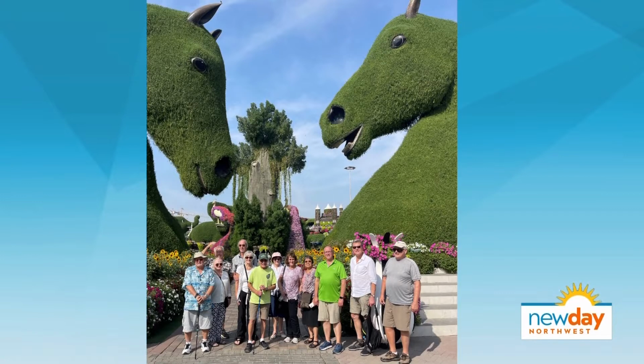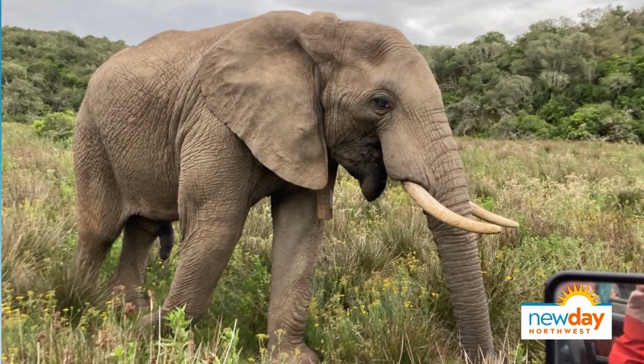This is back in Dubai. This is the Miracle Garden. Wow. And it's full of plants, and look at those horses. That is pretty nifty. Man, I'd like to have one of those in my garden. But what about one of these in your garden? Oh, man. So that guy was looking for a girl.